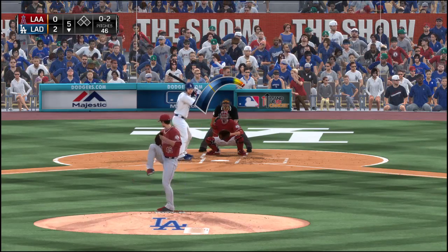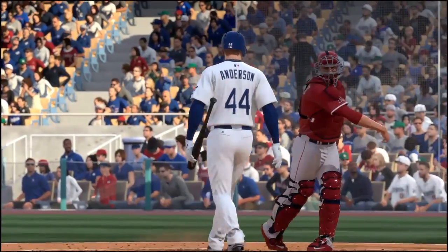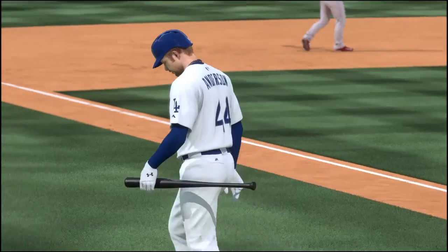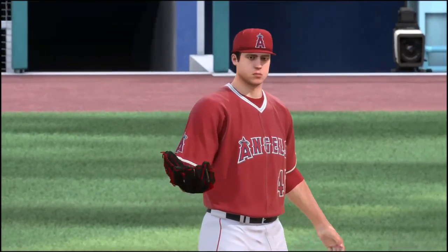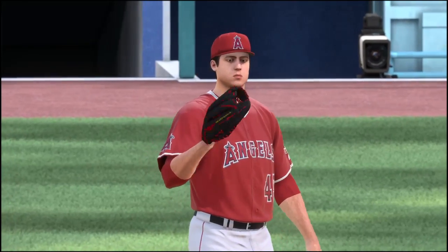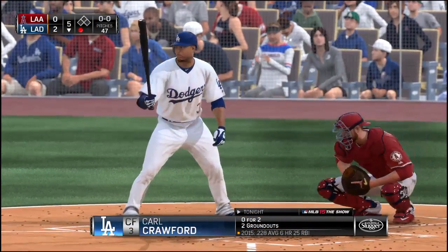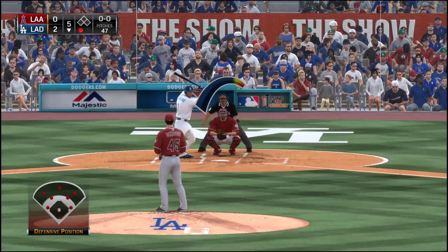The pitch. Swing and a miss on the fastball, and that's the first out. Yeah, he's able to set down his opposite number there, and I'll tell you, these two guys have pretty much matched each other pitch for pitch so far. Carl Crawford will stand in again. A couple of groundouts for him on the ledger in his 2 trips so far.